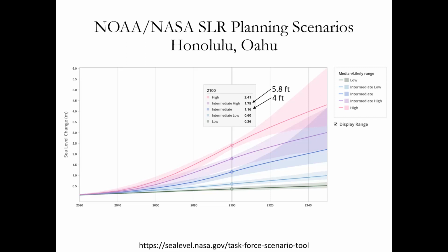So I don't see Hawaii as unlivable. I wouldn't characterize it as unlivable. I would characterize it as we need to redesign our communities to live with heat, to live with sea level rise, stronger hurricanes.